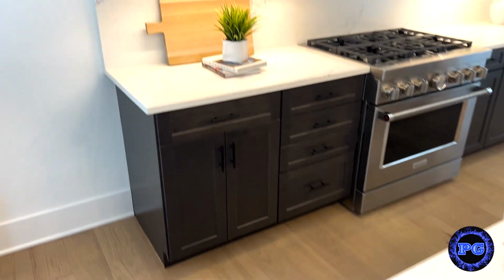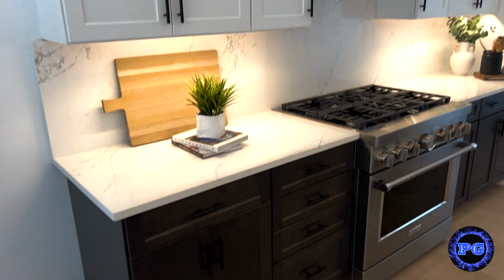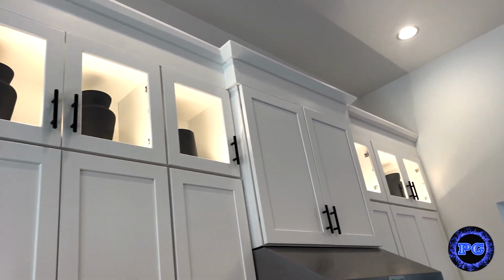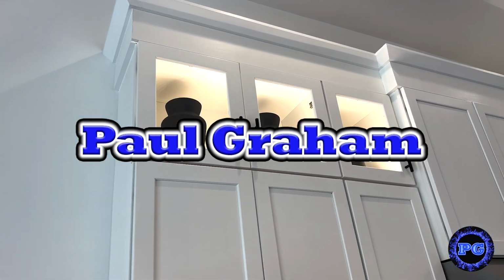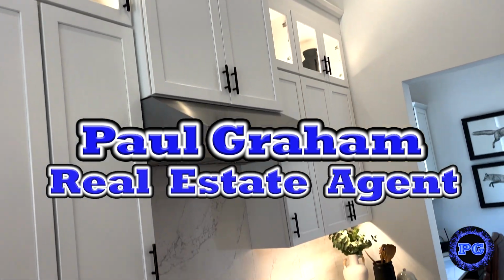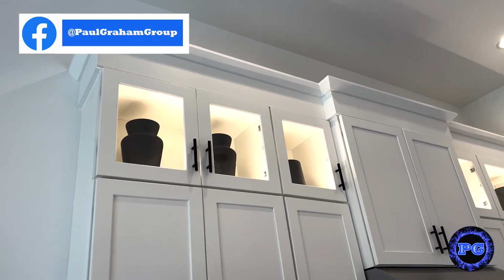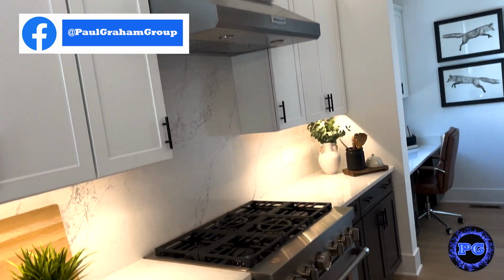Right, so this is clearly an upgraded kitchen. Whenever you see the extra cabinets above with the glass inserts on the doors, that is a common thing people like to do if they have the space. It's just got a really nice look to it, gives a great appearance, and gives you extra storage here. They're just displaying some things, just some things to look for.